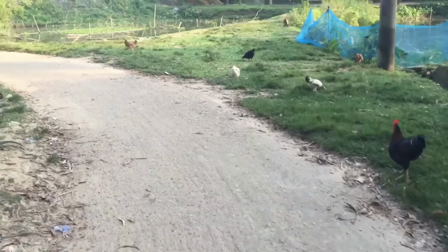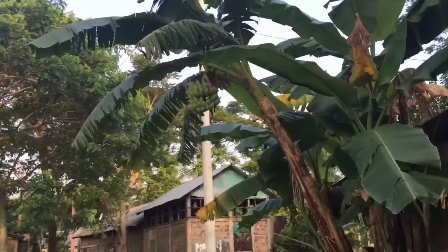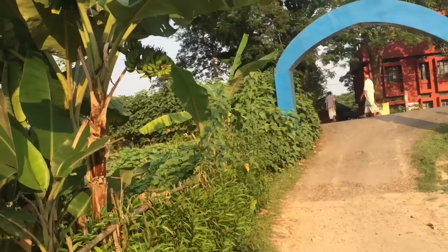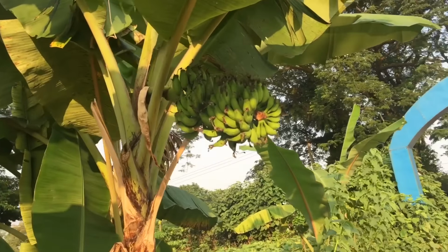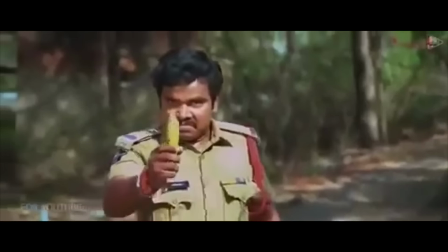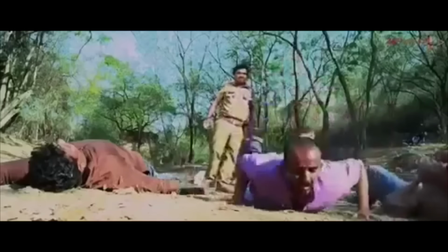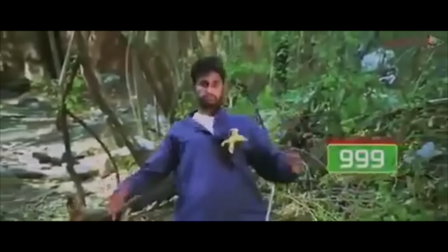Anyway, Bangladesh village really is the place to see all different type of animals. I mean, just check this duck out, it looks prehistoric. Must be banana season in Bangladesh as there's bananas everywhere. Now you gotta be very careful with bananas as it can cause a lot of damage. Okay, let's forget we ever saw that and carry on with this village mission.